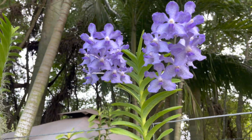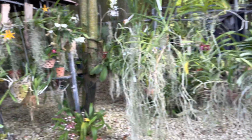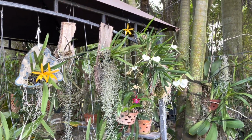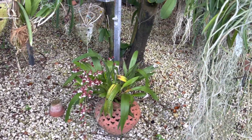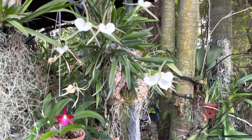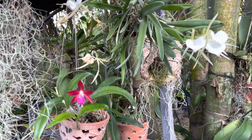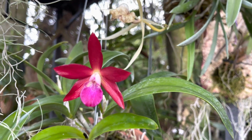So Vanda's still looking beautiful up there. Let me just see over here. So here, look at how pretty. Here I have lots of orchids blooming. So I've got the Cherry Baby down here. And then I've got all of these brassavolas. This is a Brassavola Más Mejor. Oh, the lawnmower. And then this is another pretty brassavola cattleya type.